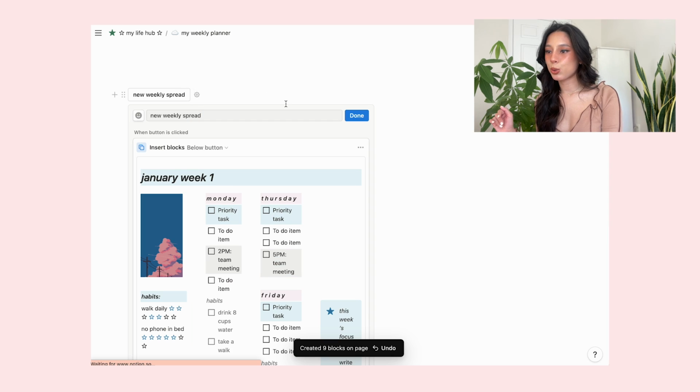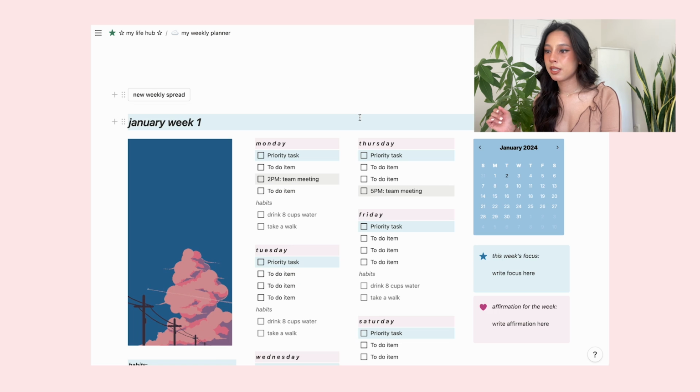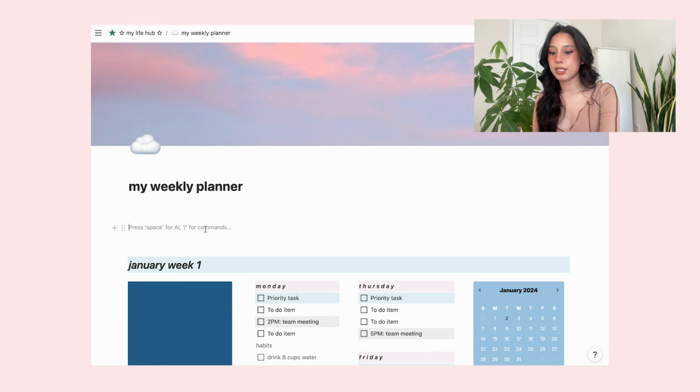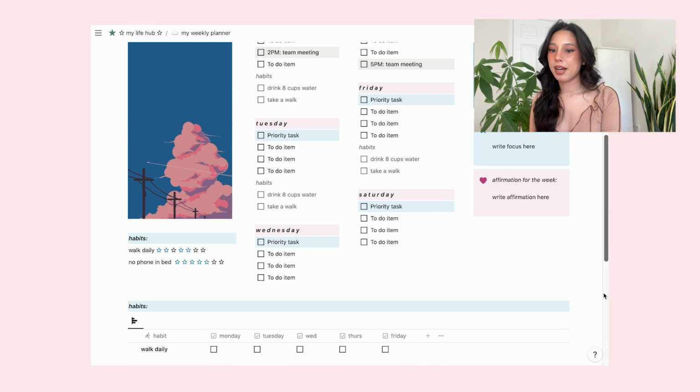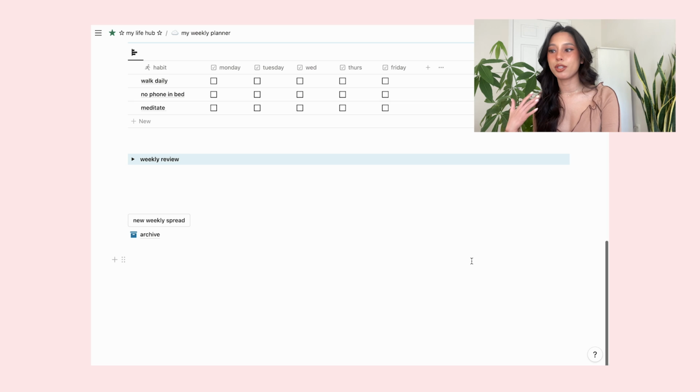I might even just tweak this button to insert the block above the button, just so it goes automatically on top. There you have it. Now it's so easy to reset your week every week, and it'll be all automated for you to not have to overthink it when it's the new week. You just click the button and you get a fresh week.